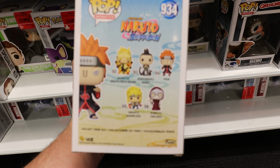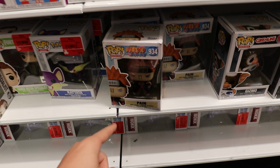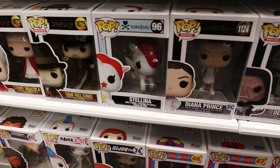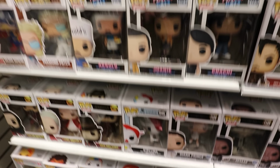I haven't seen any of the other ones from this set at this location or the other one that we went to yesterday. I don't think I showed off the figure because it was right by the cash, but it is kind of funny that they seem to be just getting in this one. And then, guys, as we get a little bit higher here, I'm noticing that they got some of the Tokidoki ones in, or at least one of them, so maybe they'll be getting in other ones as well if you guys are interested in those.